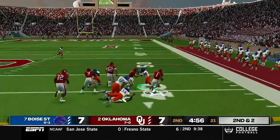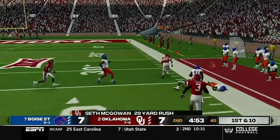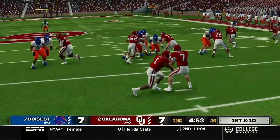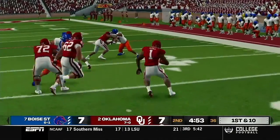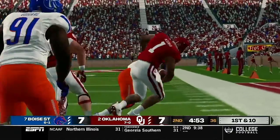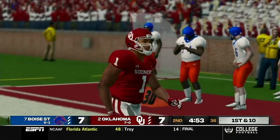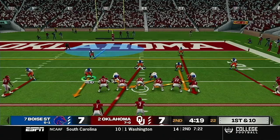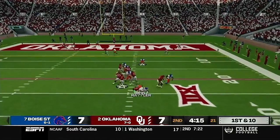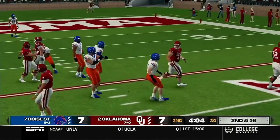They give to the tailback. He's at midfield. Tackle at about the 39-yard line. Make the sack. He just blew past the blockers and dragged the quarterback down.